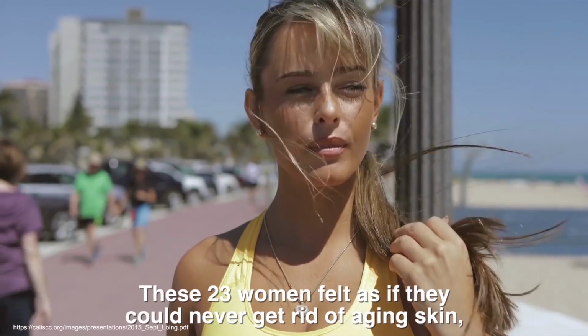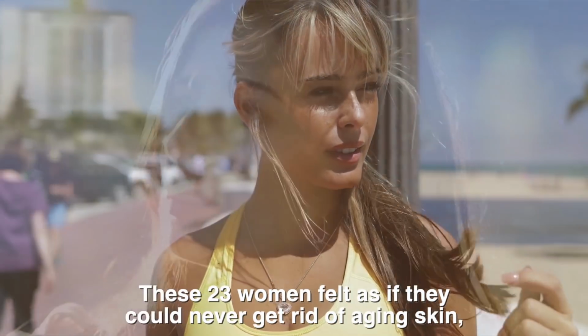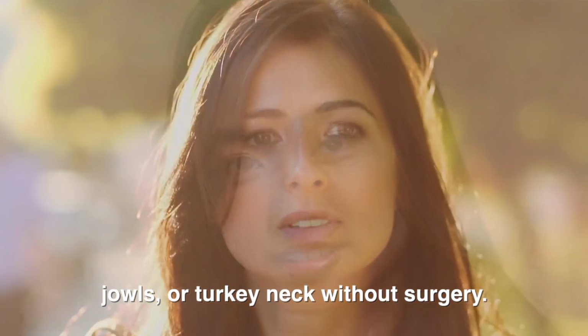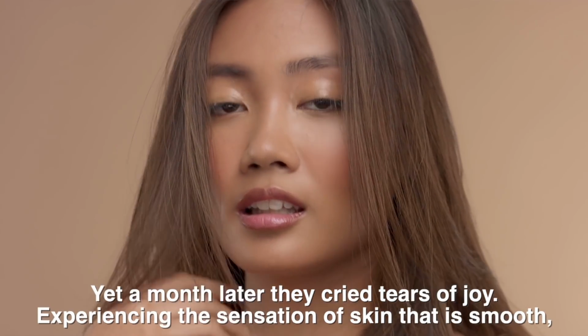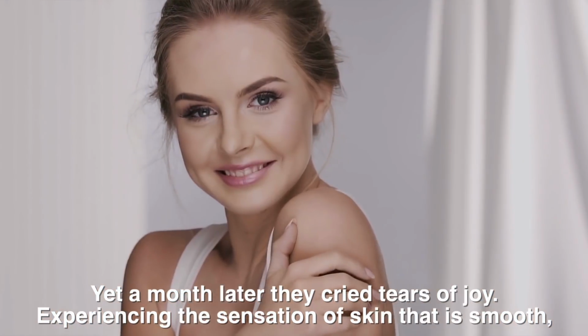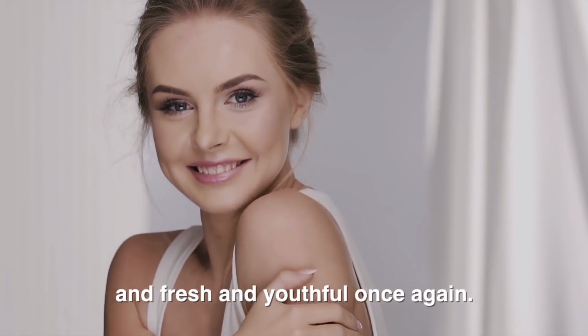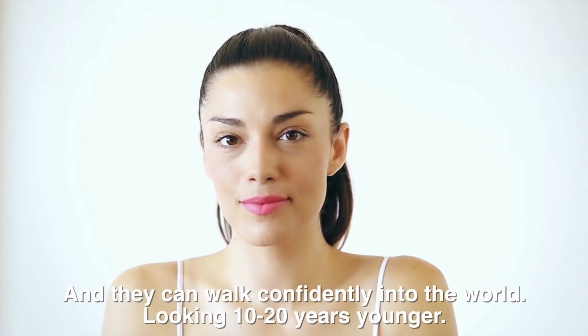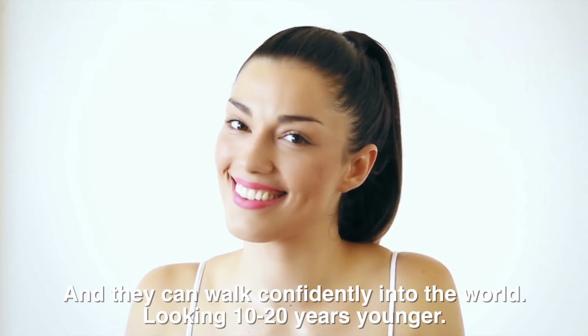These 23 women felt as if they could never get rid of aging skin, jowls, or turkey neck without surgery. Yet a month later, they cried tears of joy, experiencing the sensation of skin that is smooth and fresh and youthful once again. And they can walk confidently into the world, looking 10 to 20 years younger.